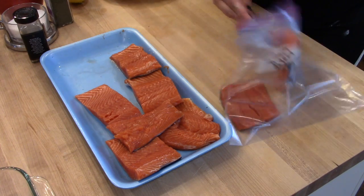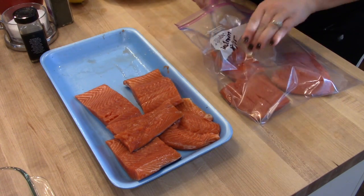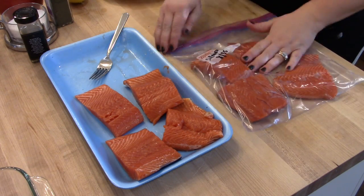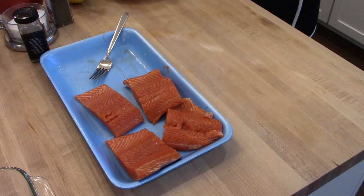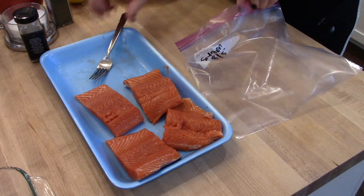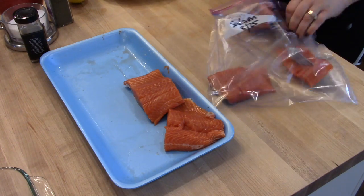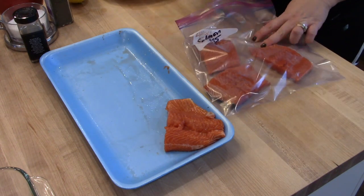When you're portioning out any type of meat to freeze, you just want to make sure that you lay it flat in the bag. That way, if you want to just take out 1 or 2 pieces and thaw those out, you can do that a little bit easier. I just labeled the bag with a Sharpie marker, and I will put the salmon in there, and then I'll take them out to the deep freeze.